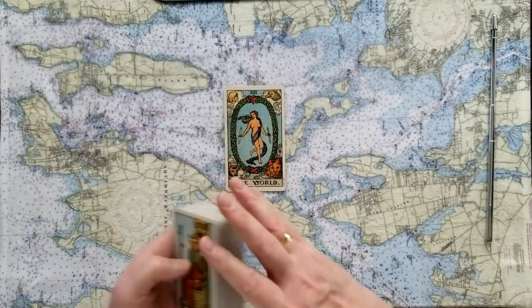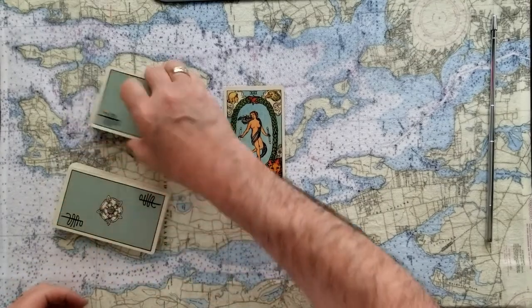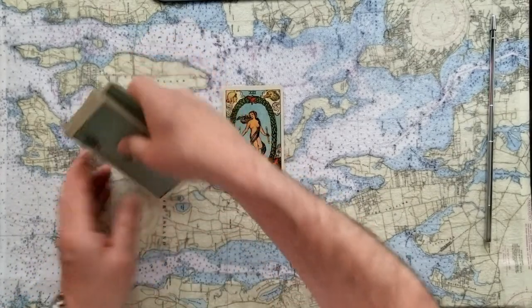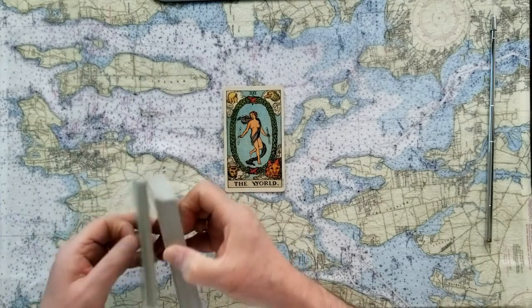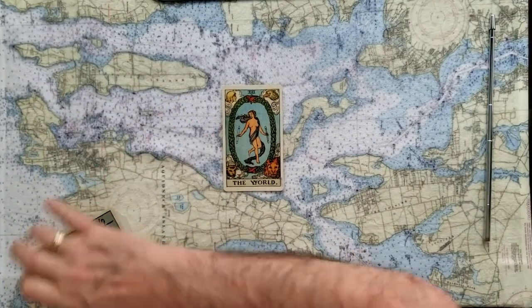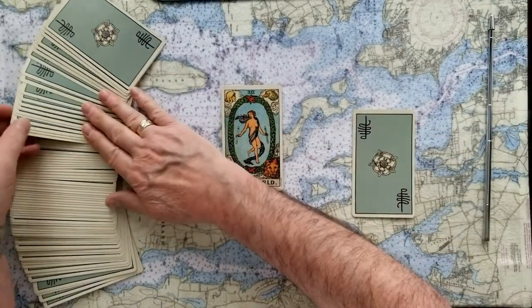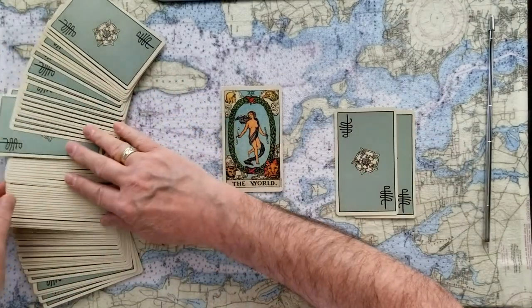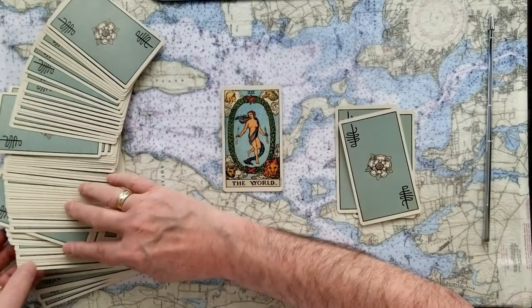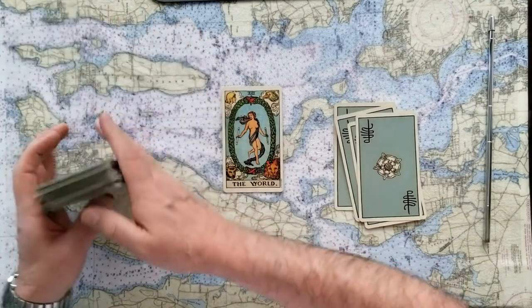Let me shuffle these up just a little bit more. I think I'm going to cut them. Maybe one more riffle shuffle before we go ahead and get five more cards for the first part of this Celtic cross. So this will be 1, 2, 3, 4, and 5.